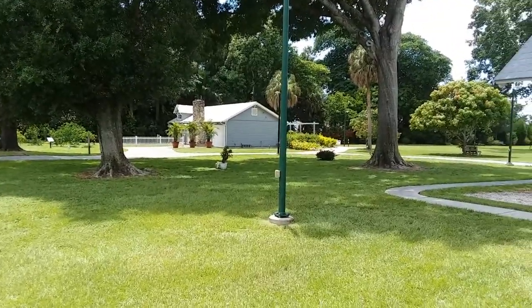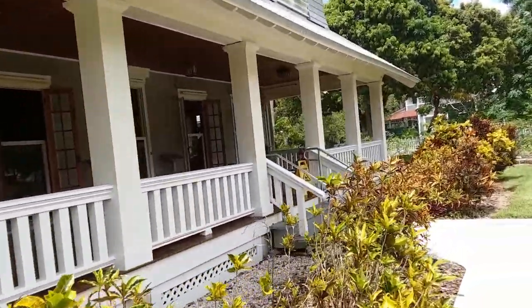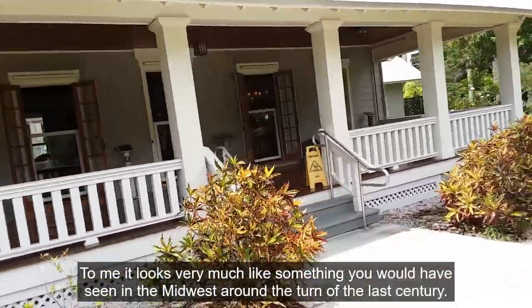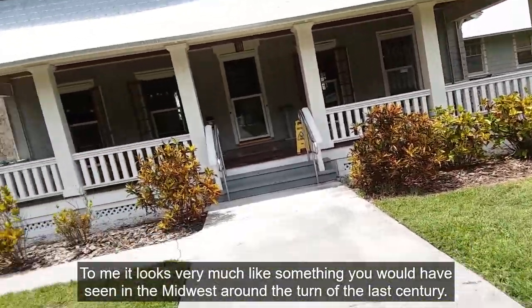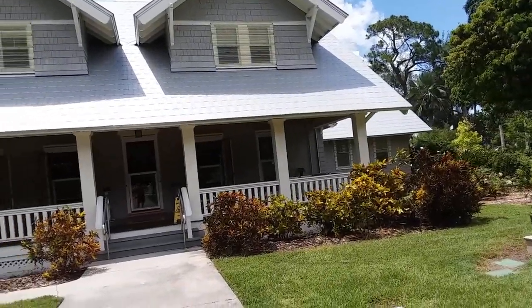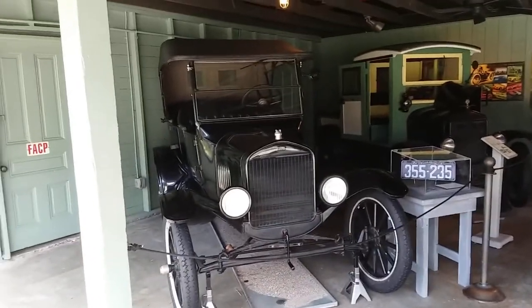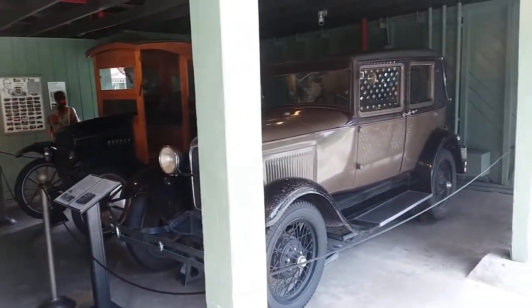There's a little cottage over there. To me, this looks more like a craftsman style building than an old Florida style building. Craftsman, maybe with a hint of gingerbread. Victorian era stuff. So there's a garage out and back of the Ford estate. I guess it would have been called a carriage house in the day. And it is full of vintage Ford vehicles.